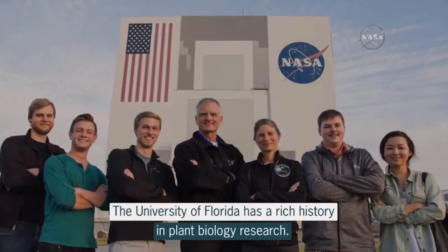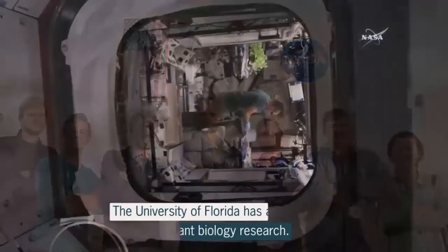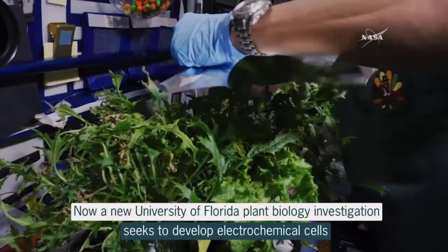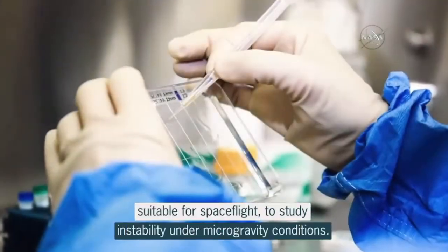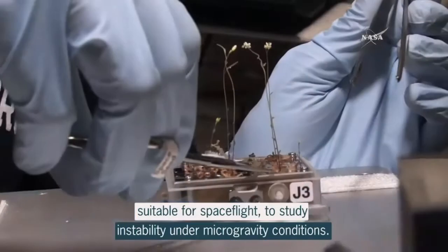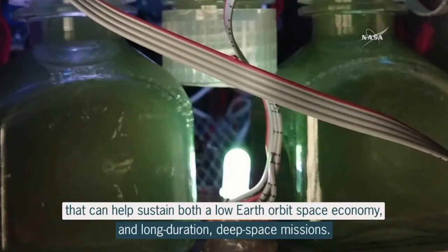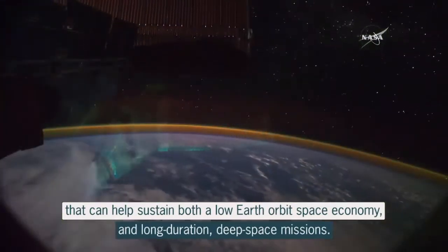The University of Florida has a rich history in plant biology research. Now, a new University of Florida plant biology investigation seeks to develop electrochemical cells suitable for spaceflight to study instability under microgravity conditions. The investigation could ultimately develop algae that could help sustain both a low Earth orbit space economy and long-duration deep space missions.